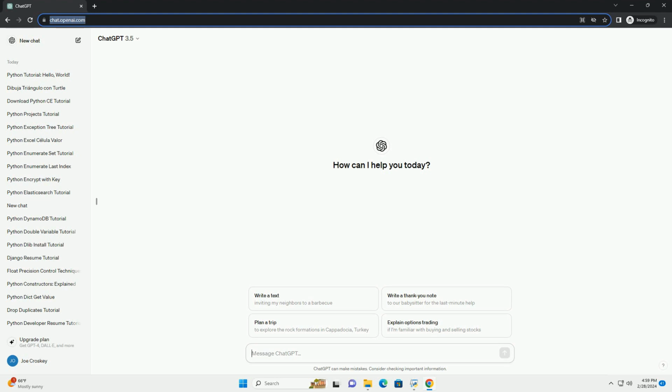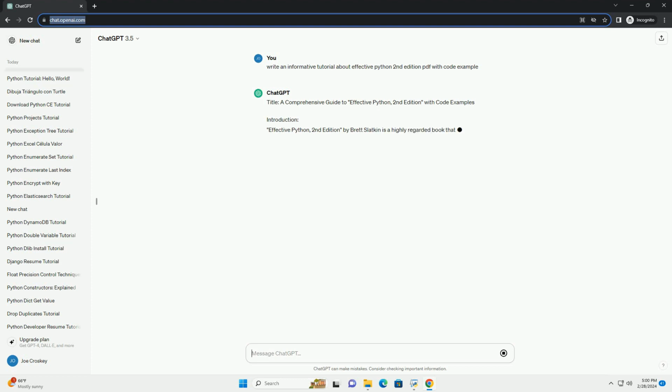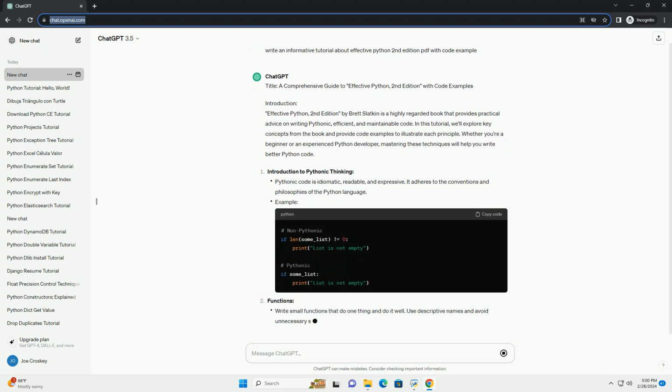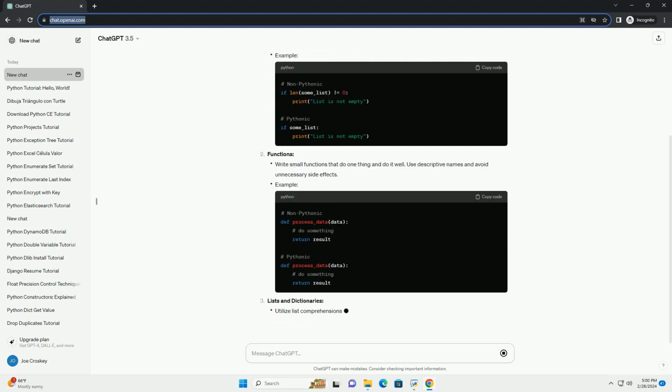Title: A Comprehensive Guide to Effective Python, 2nd edition with code examples. Introduction. Effective Python, 2nd edition by Brett Slatkin is a highly regarded book that provides practical advice on writing Pythonic, efficient, and maintainable code. In this tutorial, we'll explore key concepts from the book and provide code examples to illustrate each principle. Whether you're a beginner or an experienced Python developer, mastering these techniques will help you write better Python code.